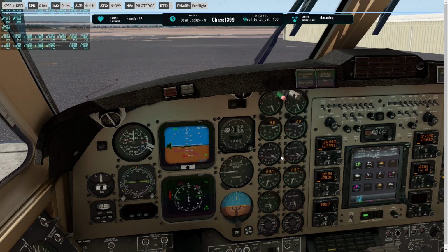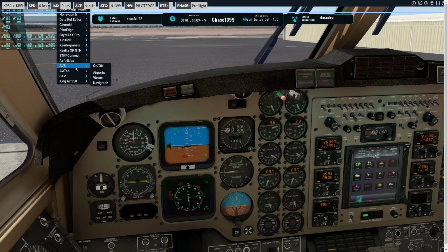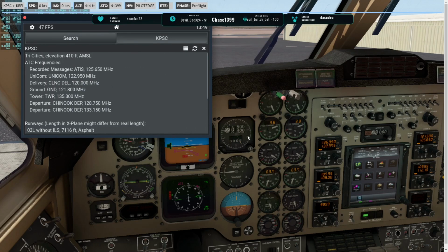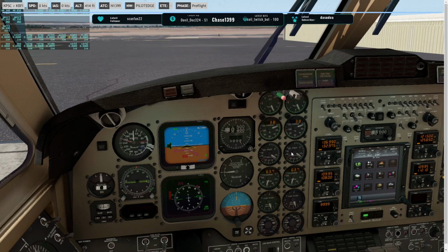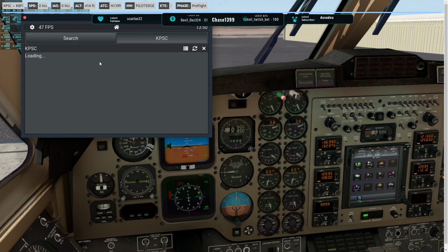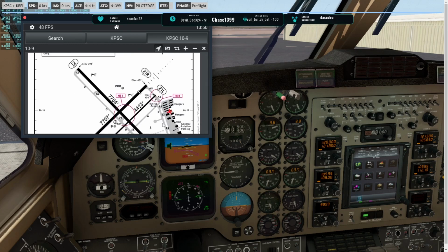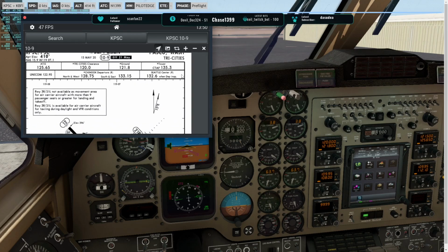All right, we are current with India. And the elevation is 410, so we're right on the money on the altimeter there. Tri-Cities has a clearance. Okay. Clearance is 120.0 and ground is 121.8. Tower is 135.3.